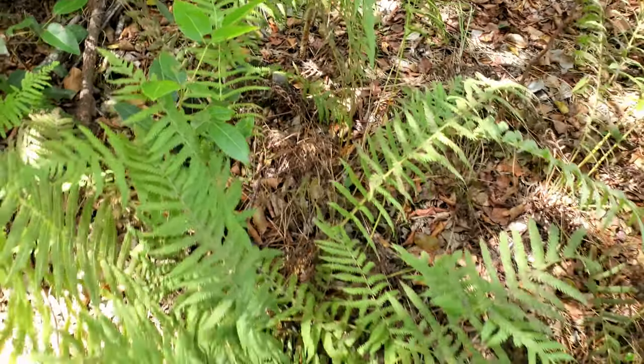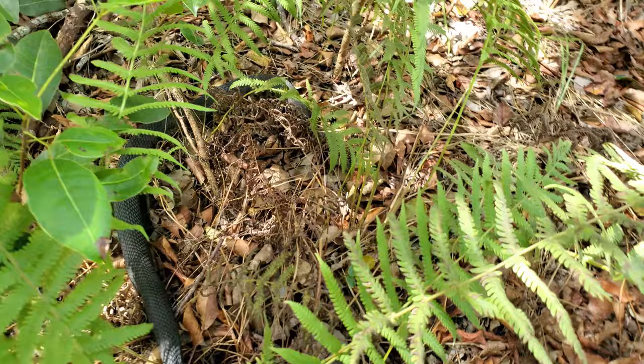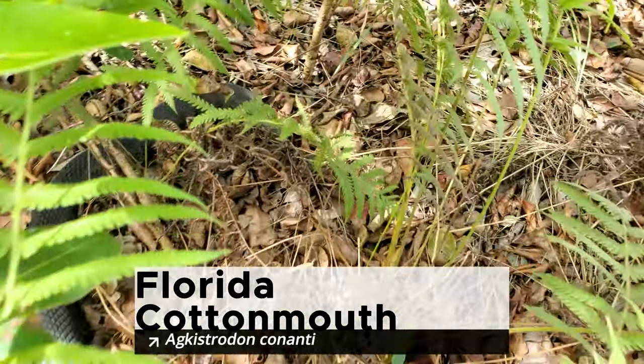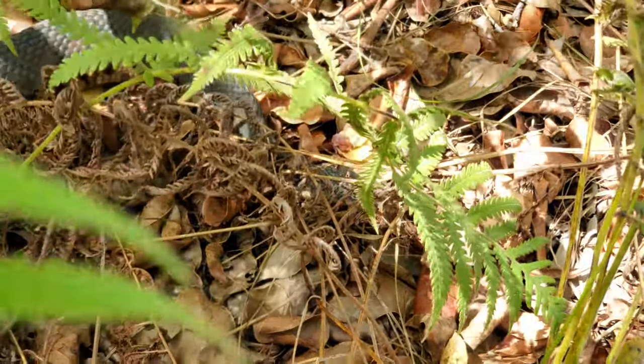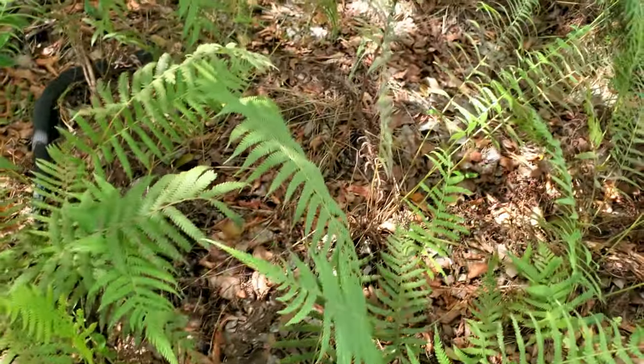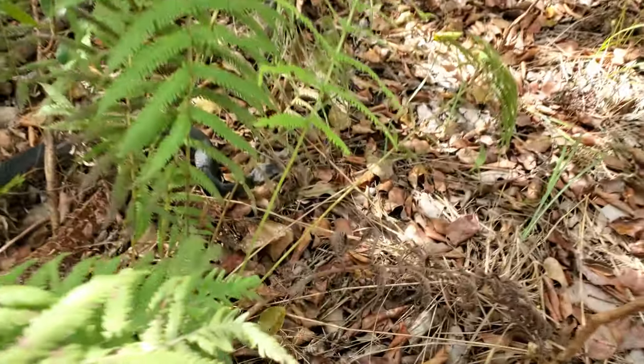So I was just walking here and I came across an absolute monster. That's a Florida cottonmouth. His head is over here. Literally just walked right on the side of the trail and this snake appeared. You can see him right there.